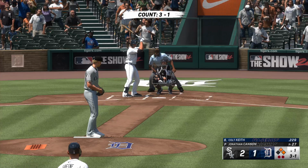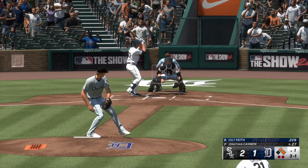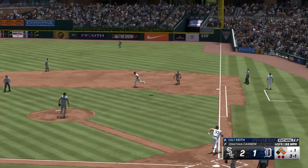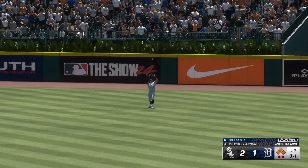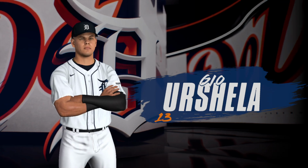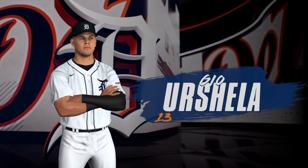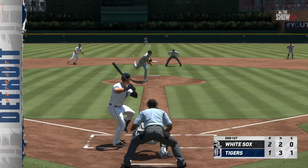And the batter now, Colt Keith. The pitch. Lifted in the air, right field. He's under it. Pulls it down and he makes the catch. And the inning is over. But the RBI single pushes across a run. And the home team down a run.